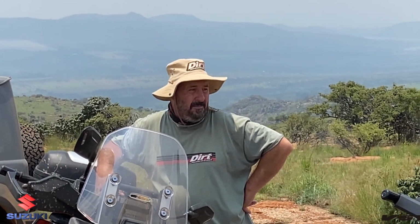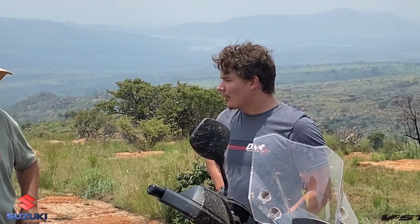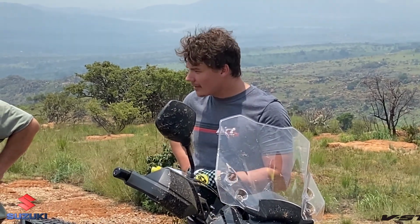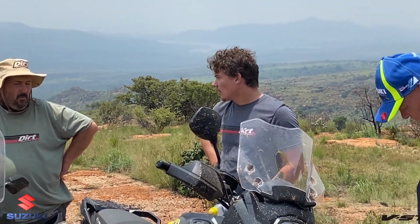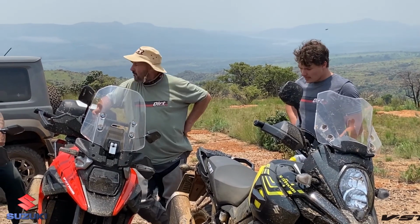The other thing that you need to remember, you can ride this bike to Cape Town, no problem. It's super comfortable. However, what you can also do is if you want to take on a dirt road and do a jump, for instance, ride over a big rock, it can do it. Well, it's not a case of it can do it. It actually does it really well. It's a very well balanced motorcycle.